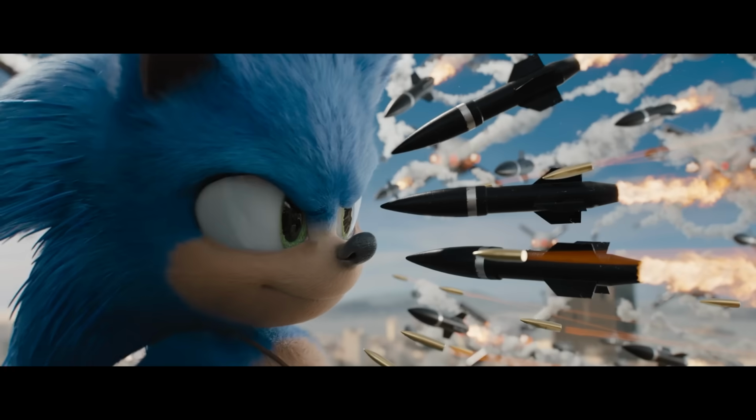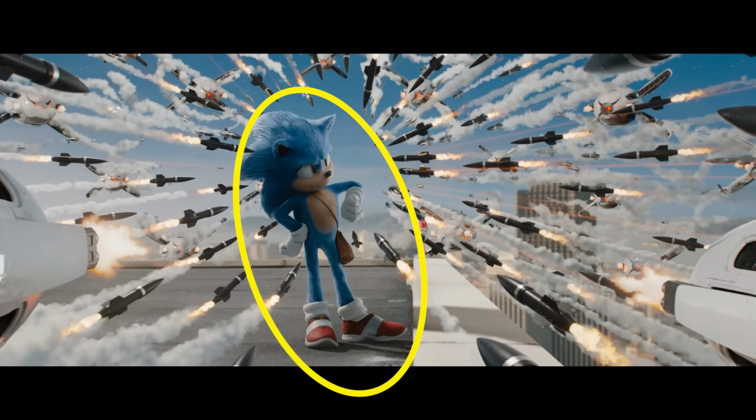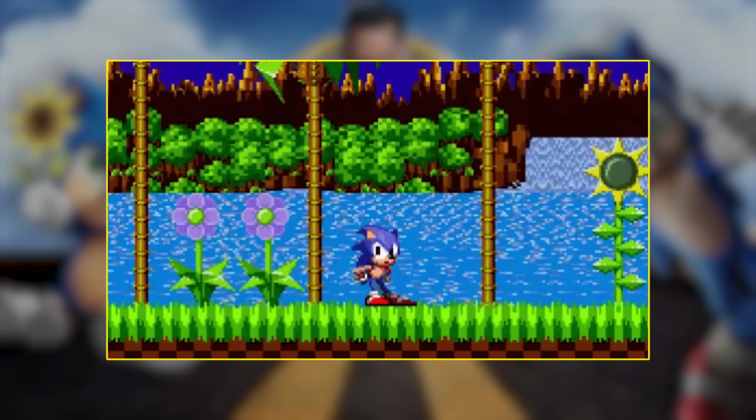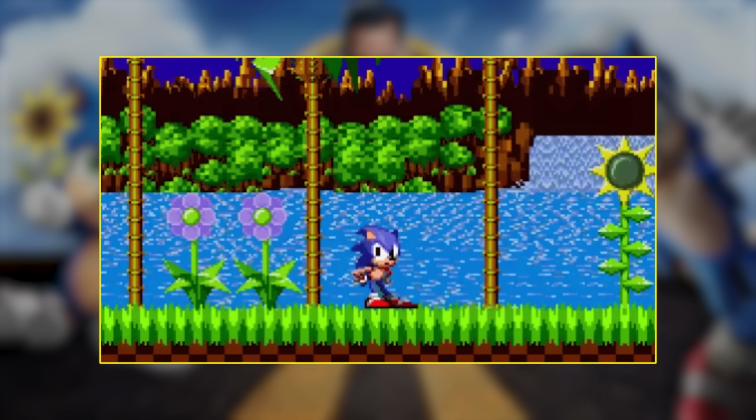Another subtle reference? When Sonic's waiting for the missiles to land, he's seen tapping his foot. While it's a common way to express someone waiting for something to happen, this was actually a reference to Sonic's idle animation seen in the Sonic games when players set down their controllers and left Sonic to stand in one place. Apparently his attention span is also super fast.